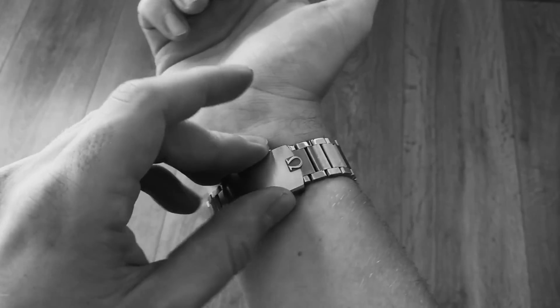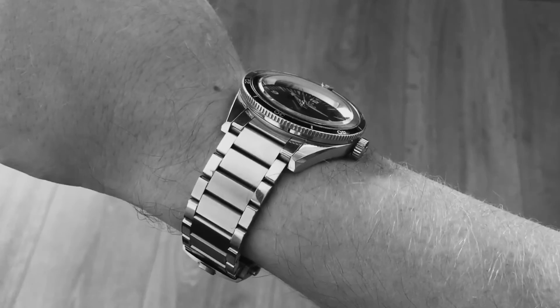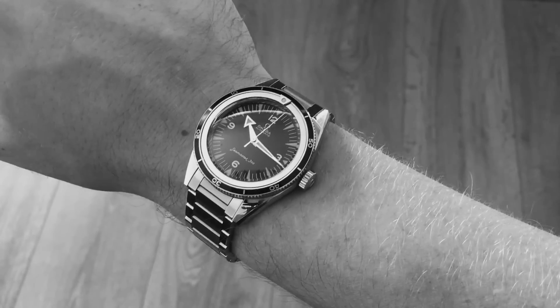It's based on the CK2913. There are so many quirks and nuances with this design that belongs to Omega. And what I like even more is that this was the starting point. This is what birthed the development of the Aquaterra, the Planet Ocean, the Seamaster Professional that we know today.